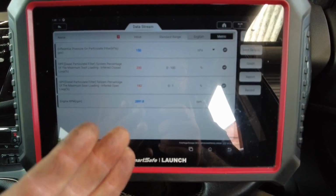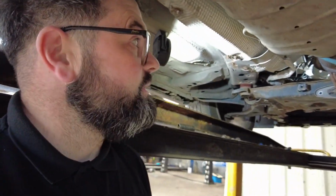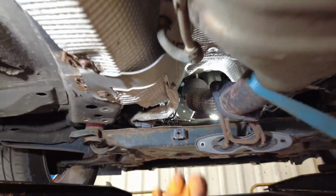Why is it blocked? Now, normally on these Fords, when it comes up with a fault code of conditions not met for regeneration, it is 99.9% of the time because of the vaporizer that's blocked. Now, what the vaporizer does, it injects fuel into the exhaust to get it up to temperature to be able to burn that soot out of that DPF. Now, if it's blocked, no fuel can get through. Therefore, this doesn't get up to temperature and it causes problems.